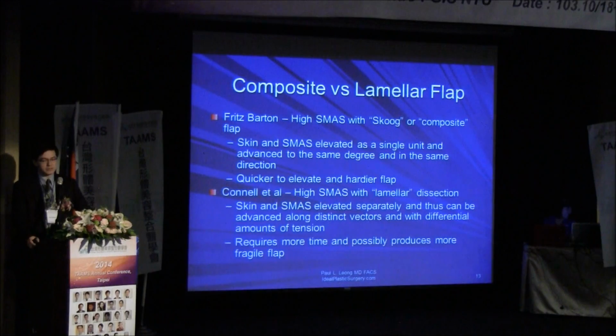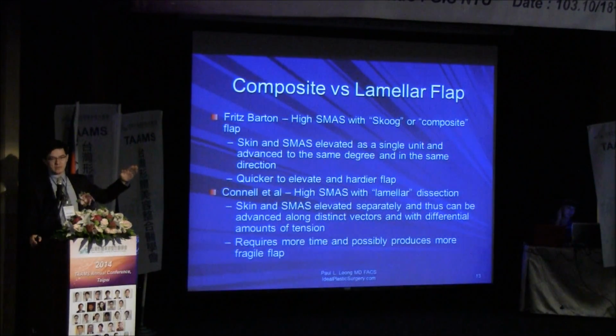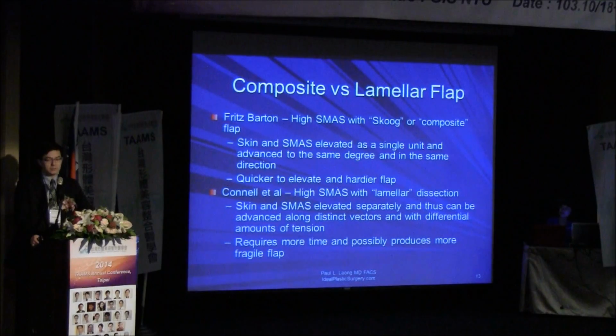though they both more or less refer to it as a high SMAS facelift, is that Dr. Barden, when he incises the SMAS, leaves the SMAS composite, or as Dr. Skoog of Sweden many decades ago talked about, it is continuous, it is en bloc: the skin, the subcutaneous tissue, and the SMAS. The advantages of this is that it is quicker. You're not dissecting two planes, and also the SMAS flap is hardier because, of course, it's thicker. It's connected to the skin.